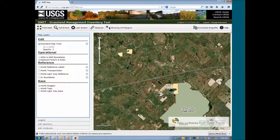These yellow tan polygons are project areas that we're funding with the Grassland Restoration Incentive Program. I'm willing to show these to you now because there's nothing in theory that's identifying about those, and so we don't have any personal information attached to them either.